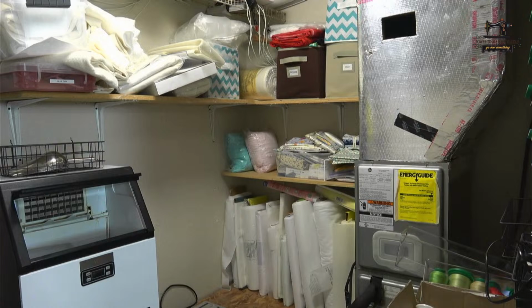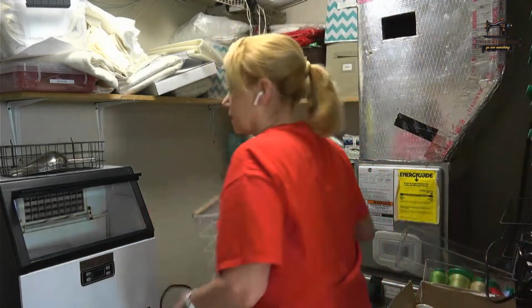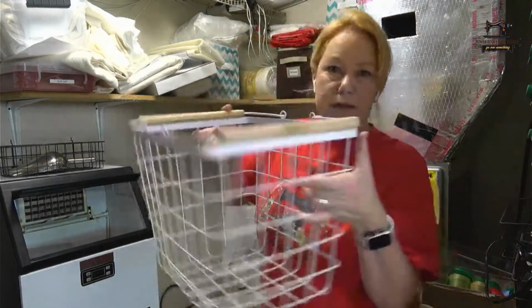All right. It's underneath my long arm. Let me pull this out. Move my light. So I have to be able to see everything or it isn't going to work. Okay. So here's my clear basket. This will work fine.